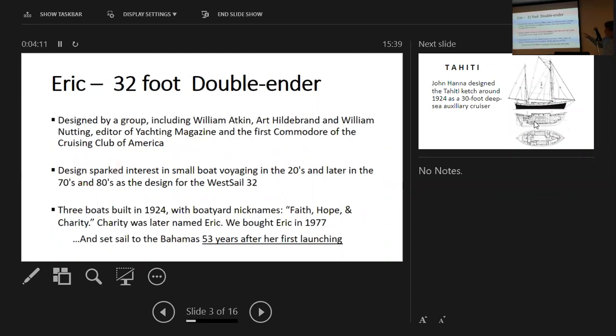The interest, like I said, through the 20s, 30s, 40s, 50s was in this boat, and it was again popularized in the 70s and 80s as the design of the West Sail 32. In 1924, 3 of these boats were built in Huntington, Long Island, and we happened to buy one, the Eric, which was the name of the design, in 1977, and did a small restoration on it when cruising in the Bahamas.